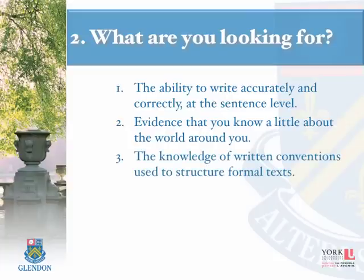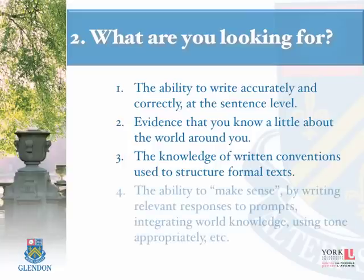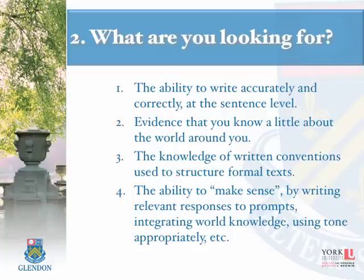We're also looking to see that you have knowledge of written conventions that are used to structure formal texts. So when you're writing an essay, for instance, we want to make sure that you understand how essays are written. So your text should have a beginning, a middle, and an ending, and that middle might be composed of several persuasive arguments.